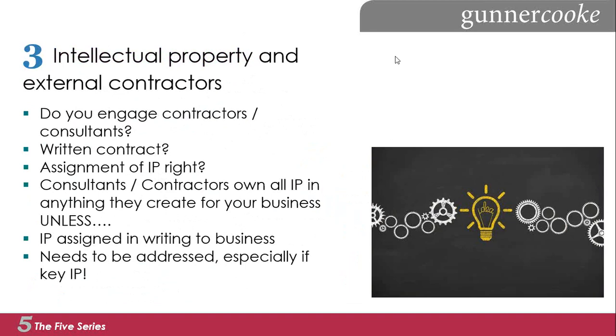However, one area that is often overlooked, and this is the third point we want to talk about, is intellectual property and external contractors. Many businesses engage external contractors and consultants as part of their business. It's cost effective to do so, and it comes with many advantages, particularly when a business is starting out.